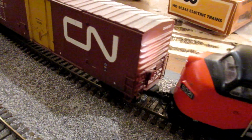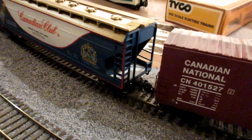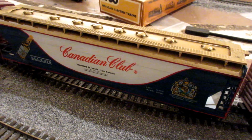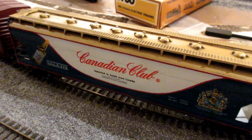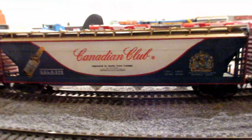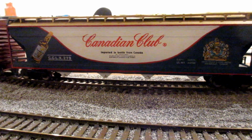Most recently, my recent acquisition off eBay is this, an AHM Canadian Club hopper. I've wanted this for a long time, simply because it reminds me of a time when I lived in Windsor, Ontario, and I used to see this sign all the time on my way to school. Just driving in front of Herm Walker and Sons, it would always catch my eye.